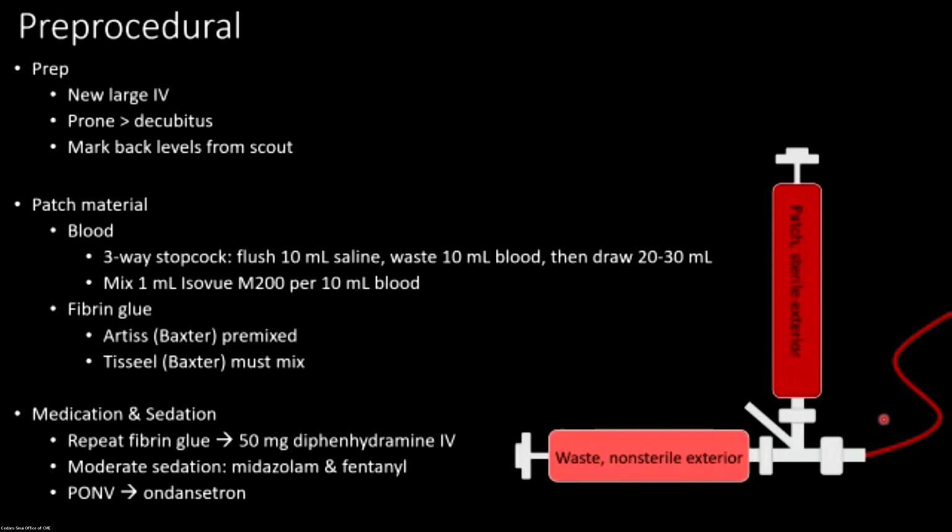And this arrangement here on the right side of the screen is sort of my go-to. So we have a 3-way stopcock hooked up to our patient's brand new IV. We waste a bunch of blood. First, we push saline in, then we suck out about 10 mils of blood, and that goes in the trash. And then we quarter turn this thing back and forth so as not to contact this tube of blood, which has a sterile exterior and can be placed on your interventional tray.